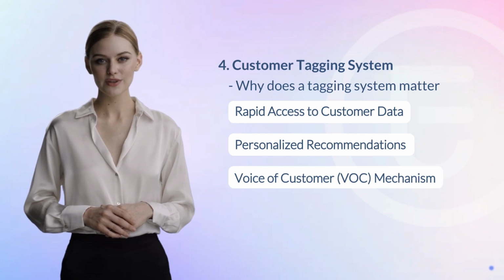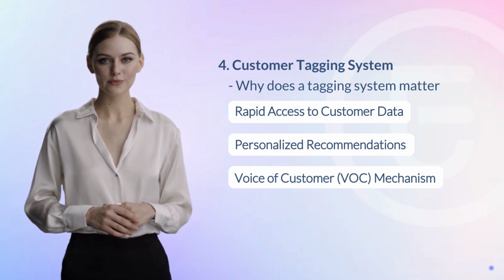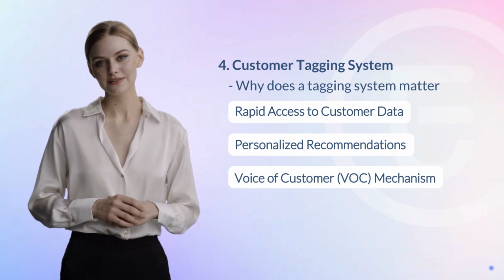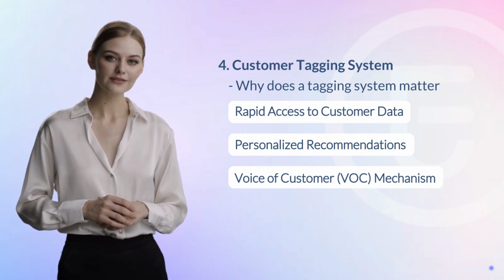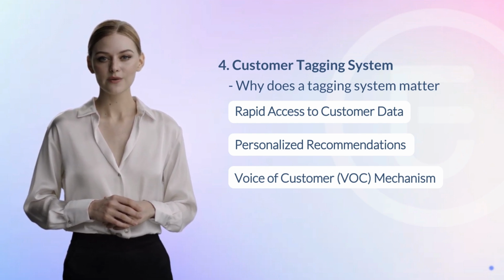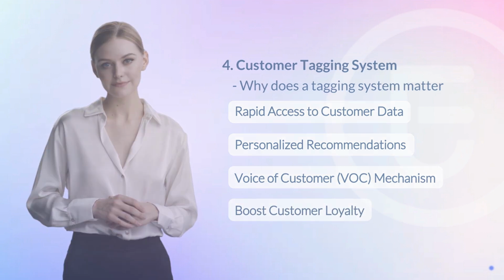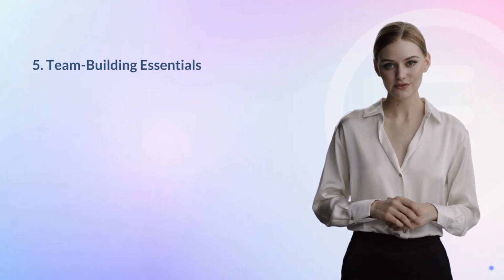Also, the creation of a tagging system needs customer service to encourage customers to provide feedback. This not only enhances customer engagement throughout the interaction process, but also fosters a deeper connection with customers, thereby boosting customer loyalty. Now you know everything about mastering customer service essentials.